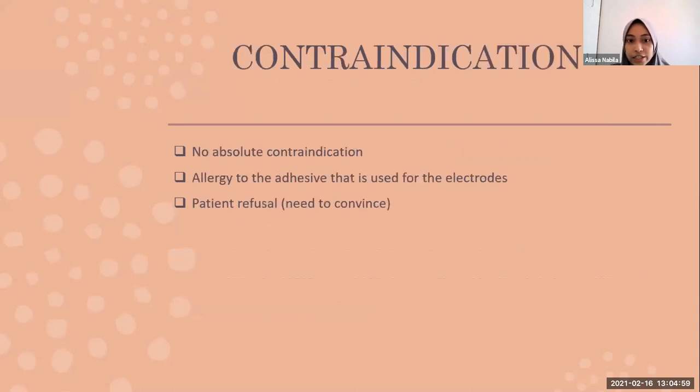So for contraindication, it actually has no absolute contraindication, but we have to take precautions if the patient has allergy to the adhesive used for the electrodes. And if the patient refuses to do ECG, we need to convince them that this procedure is painless and no harm, for the sake of their diagnosis and management.